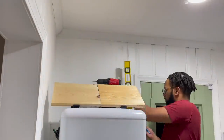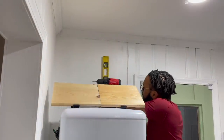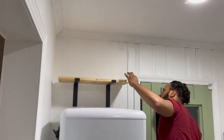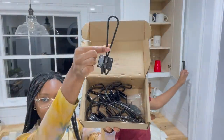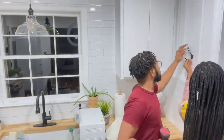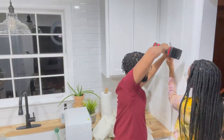Now we are adding an additional shelf over the fridge. I just felt like this space needed something a little bit extra because it looks so empty over here. And then also we're going to be adding in some hooks. I got these off Amazon and they will be linked down below. They were a pretty good price and they're super cute.